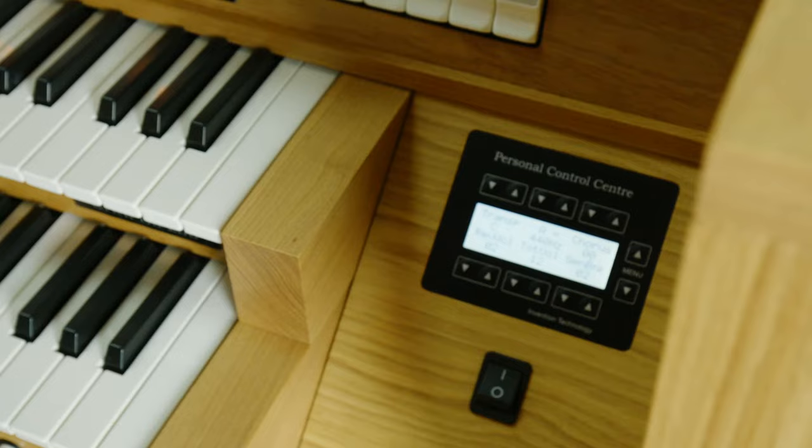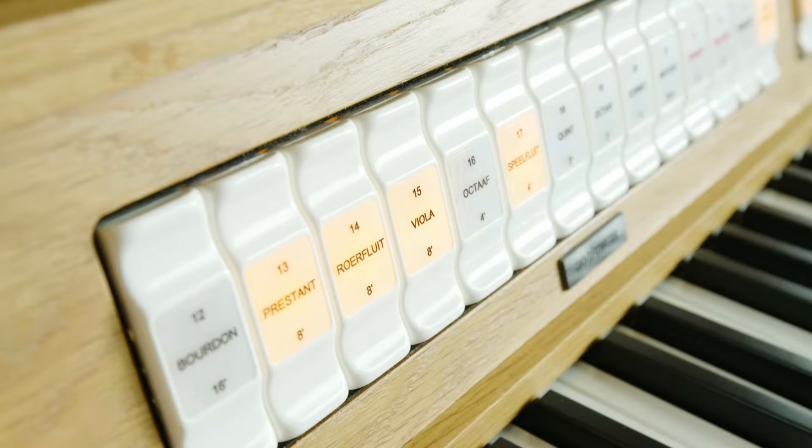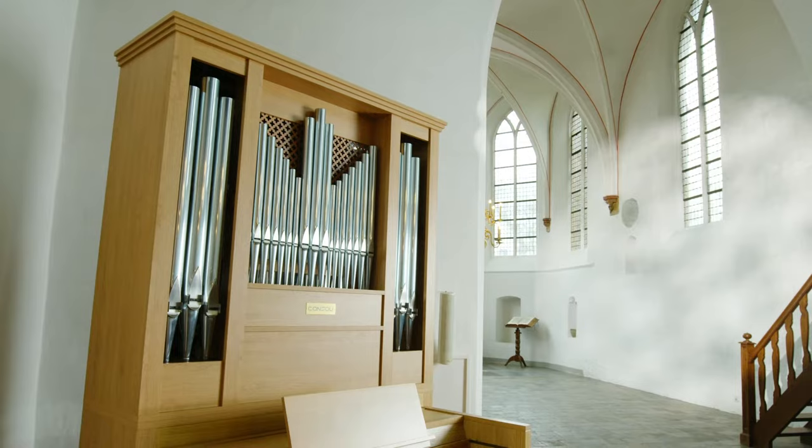And due to the quality of our digital sampling, you can hardly hear the difference between the digital and the real pipework. An extra benefit of this complete solution is that all pipework is brand new, solid and trustable. Of course, the speakers used for the digital stops are from the high-end content CSS speaker range.